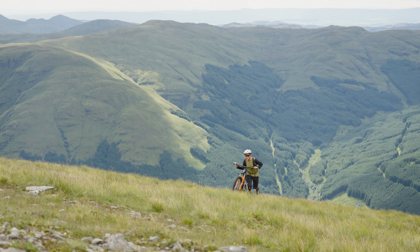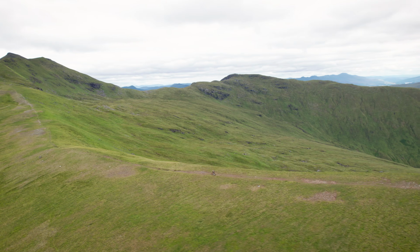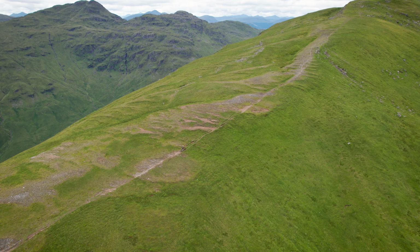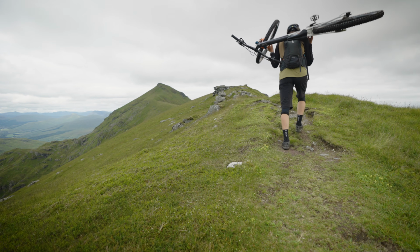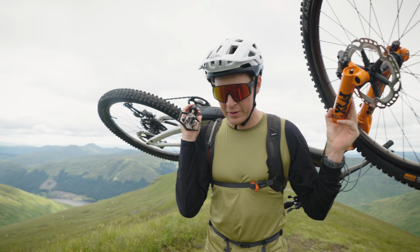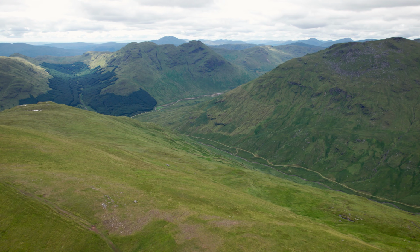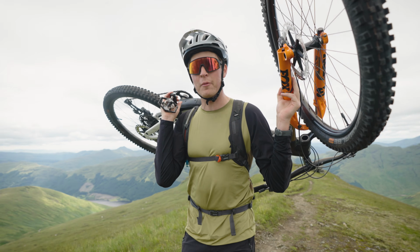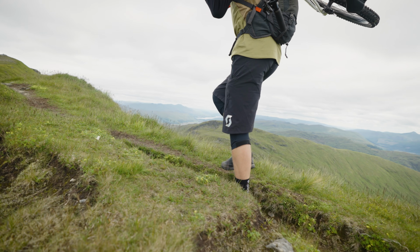Out of the van, you were straight into the ascent. It was steep, but you were gaining your elevation so quickly. It was soft underfoot, you weren't pedaling, and it was hike a bike from basically start to finish. The midges are out in force, the clouds have come in, it's dry, and there is not a breath of wind. Absolutely perfect conditions for riding.